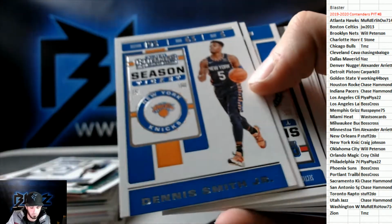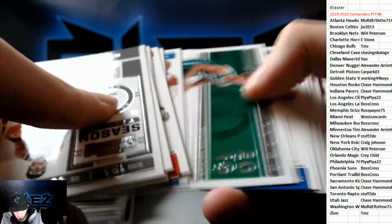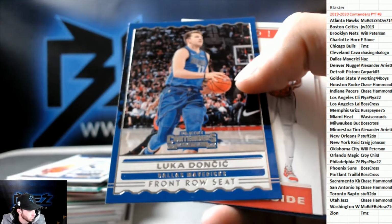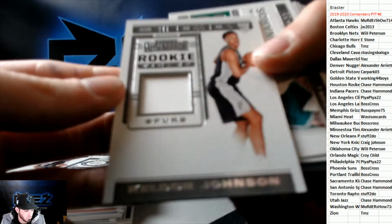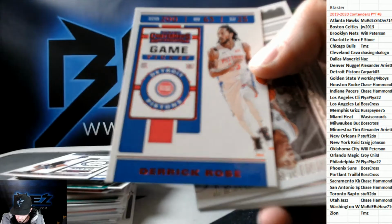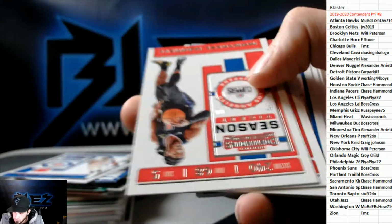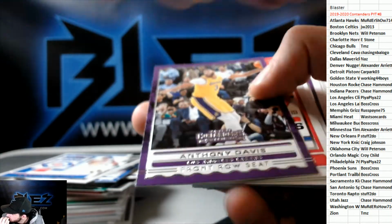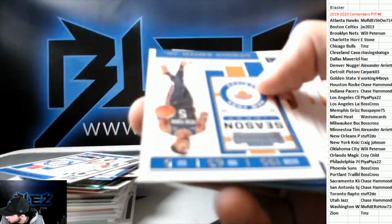Jersey of Bol Bol for the Nuggets. Luka. Jersey of Keldon for the Spurs. Luka Red. Okiki jersey for the Magic. That is the break.